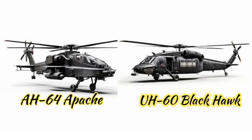UH-60 Black Hawk. Speed. The Black Hawk can achieve speeds up to 159 knots, 183 miles per hour, 295 kilometers per hour. Range. The Black Hawk has a range of approximately 360 miles, 580 kilometers, though this can be extended with external fuel tanks. Service ceiling. The Black Hawk can operate at altitudes of up to 19,000 feet, 5,800 meters. Endurance. Typically, the Black Hawk can remain airborne for about 2.5 to 3 hours depending on the mission and payload.